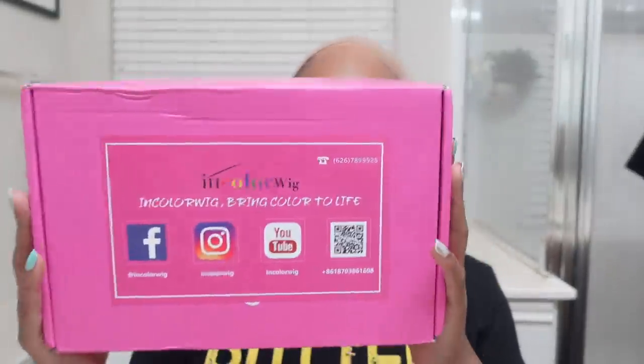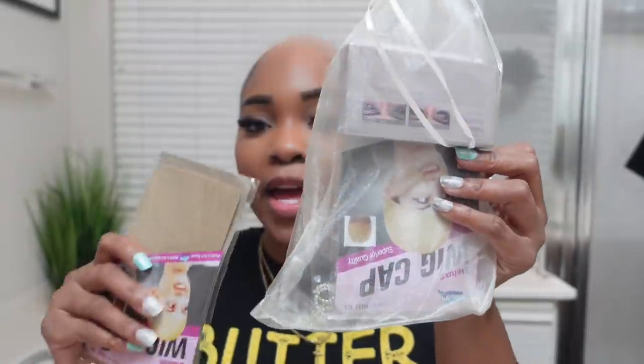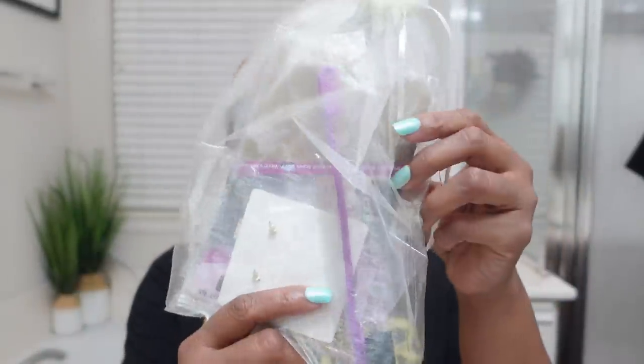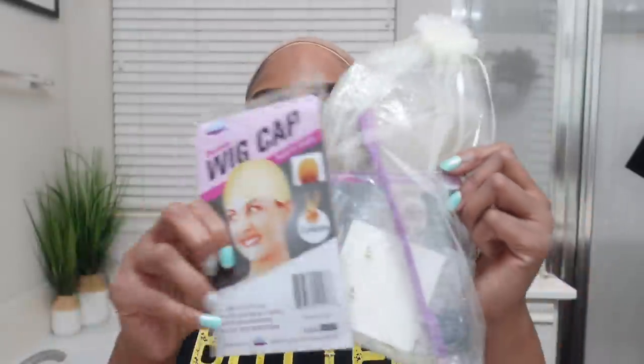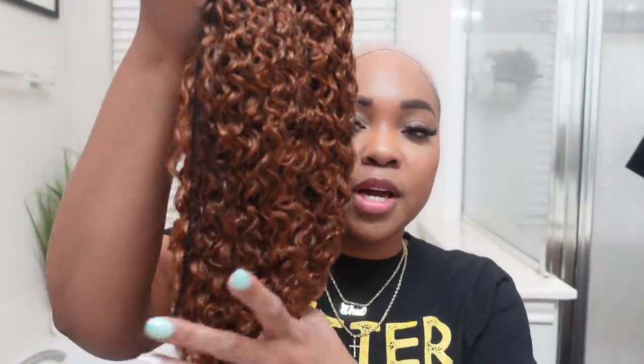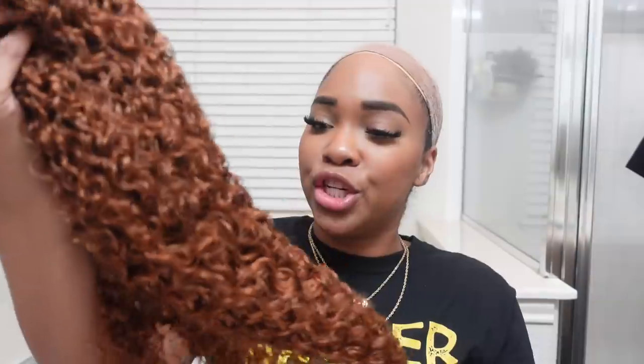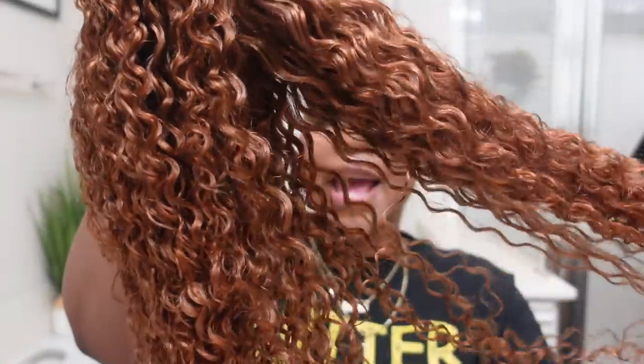This is how your wig comes packaged in a nice sturdy box. Then they give you a gift bag with the wig cap in it, some earrings, an edge brush, some lashes, and a second wig cap pack. And then this is how your wig comes packaged. It comes in a standard plastic bag with a hairnet over top of it. I did get this pretty gingery, curly slash wavy unit. All the details of this unit will be down below. This is going to be a straight out of the box hair review.